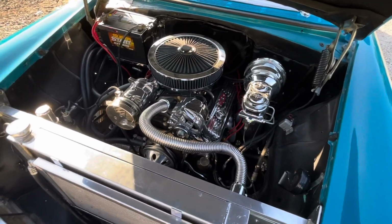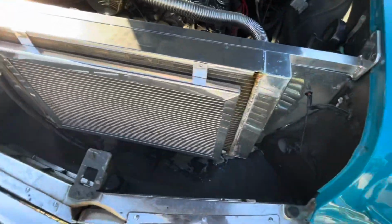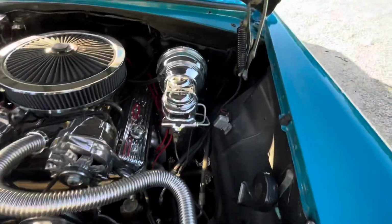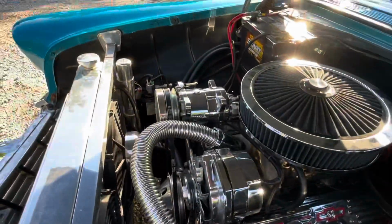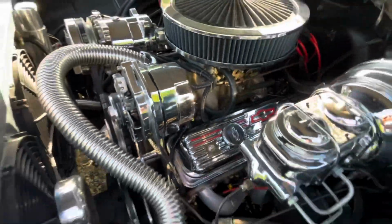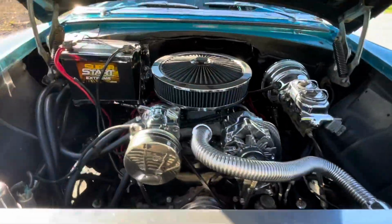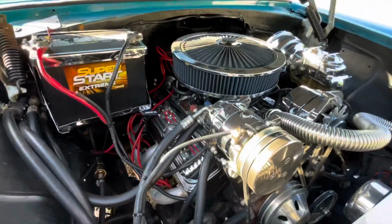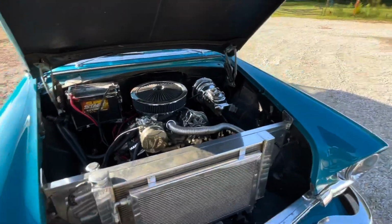Under the hood of this machine, you've got aluminum radiator, this fancy aluminum shrouded condenser, aluminum core support, vacuum boost brakes, you know, AC, everything you'd need. This is a center bolt style later model Chevy engine. Still got the battery in the factory location. The car was here just for air conditioning work. One of the blend door motors was stuck.